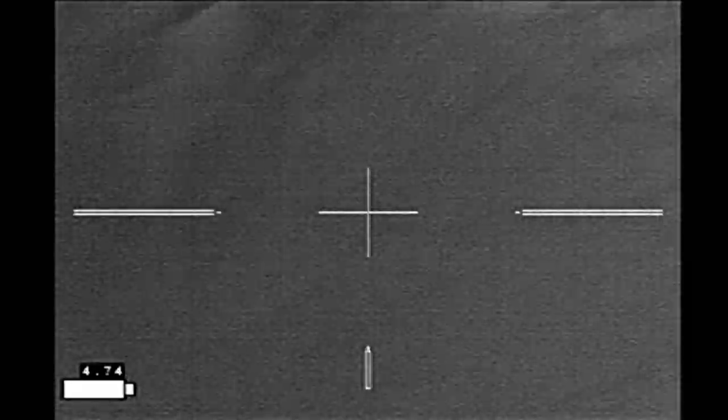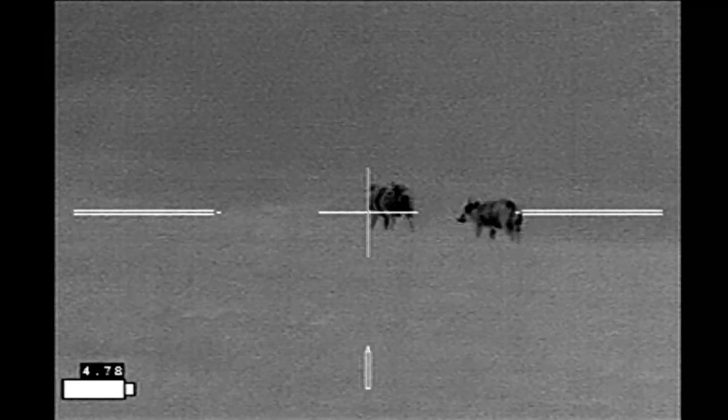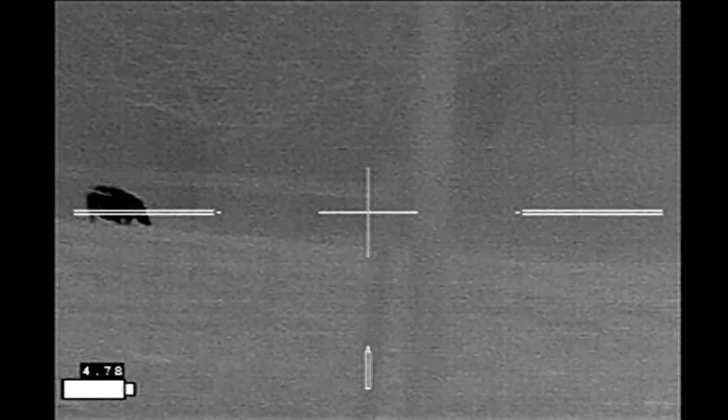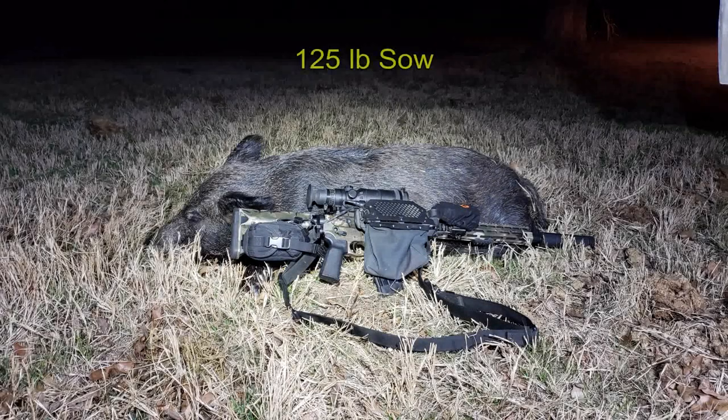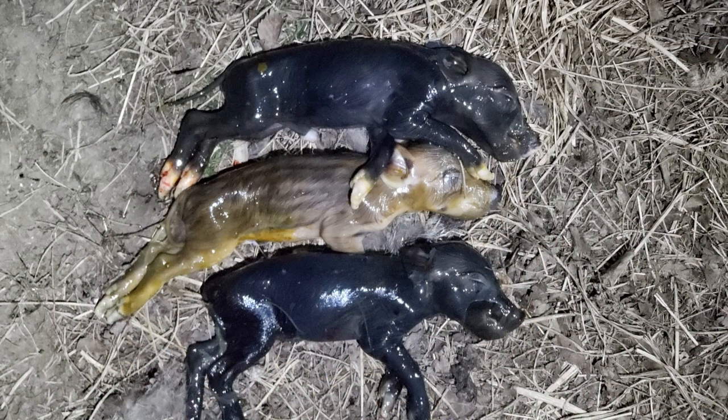So I pick up the sticks and try to move further out into the open to get a better shot through the gate. And I see I haven't moved quite far enough, and the hogs are disappearing off onto the neighbor's property down in the low area. And I came away with a 125-pound sow that was pregnant with three on board.